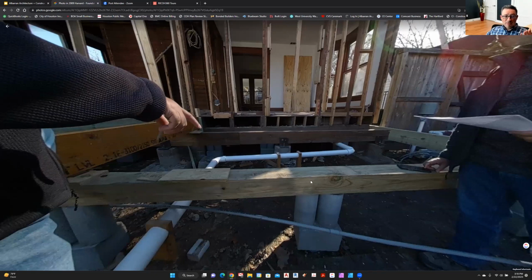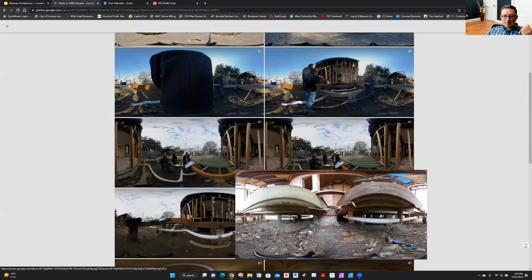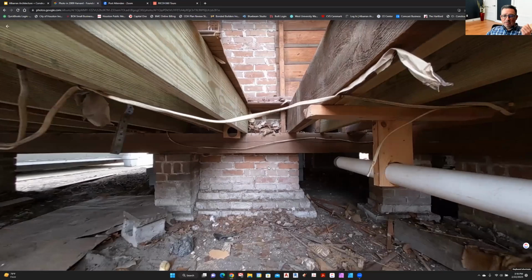We were able to take these photographs, upload them to the Google Drive, share them with the engineer, and then we had a 15-minute phone call and resolved all the problems that we had with the project. So when I talk about it, we literally got underneath the foundation and were able to take these pictures.